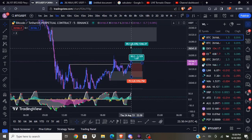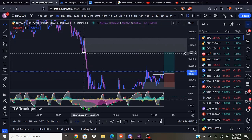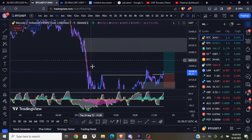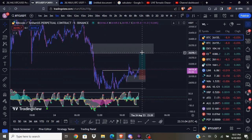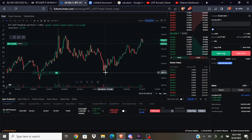So right now I am targeting this area of supply up here. This area where price had a little move to the upside before continuing the dump. I will probably TP 1/3 of the trade here, try and lock in about 0.5% with this. So yeah, right now my invalidation is right below this higher low.